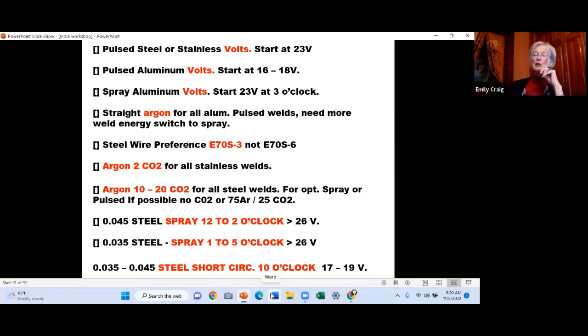Use 2% CO2 for all stainless. If you go above 5% CO2, you add to the carbon in the stainless. Try telling that to the welding industry, particularly over in the UK, where they're all basically using higher CO2 contents on stainless welds. 10 to 20% CO2 for all steel welds. 25% CO2 will not give you spray, but it'll do a good weld, but you will see spatter.